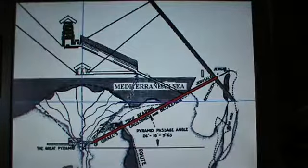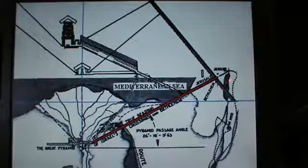The actual descending passage angle when laid over the Nile Delta will give you Bethlehem. That points straight to Bethlehem. So there's the pyramid down here, and the straight line used as a map points to Bethlehem.